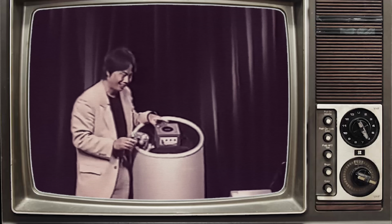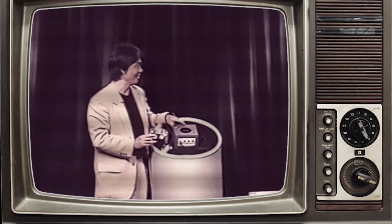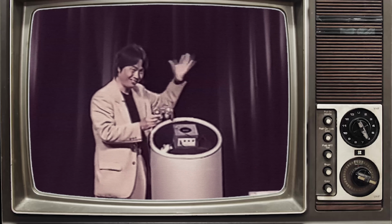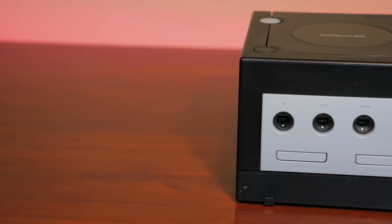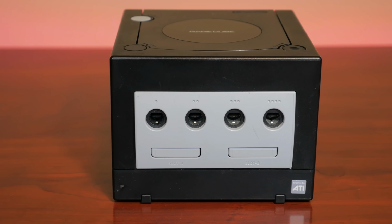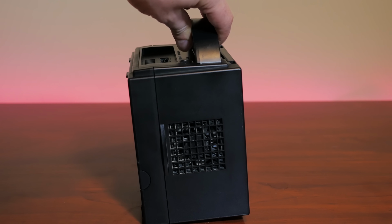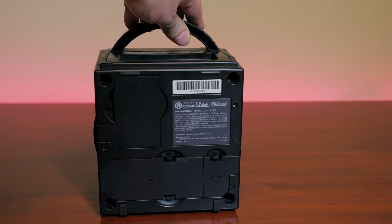The Nintendo GameCube was released in North America and Japan in November of 2001, and 6 months later in Europe and Australia. As the name suggests, the GameCube is a cube-shaped console that packs a very small form factor. While it's not a perfect cube by any means, it measures 150 by 160 by 112mm all round.